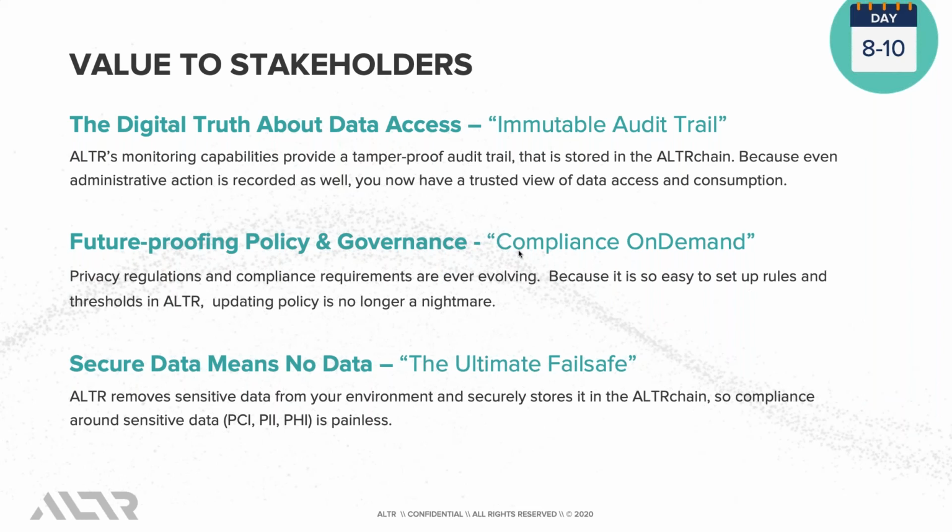And then we secure the data. We say secure data means no data. It's the ultimate fail-safe. At the end, once you've identified all of your sensitive data, you've protected it with ALTR, there's nothing really left in that database. There's no cryptography or math that can turn those tokens back into plain text. And so, we like to say you could operate as if that database was available on the public internet without consequence. If you've really protected all of that sensitive data, there's nothing left to breach.